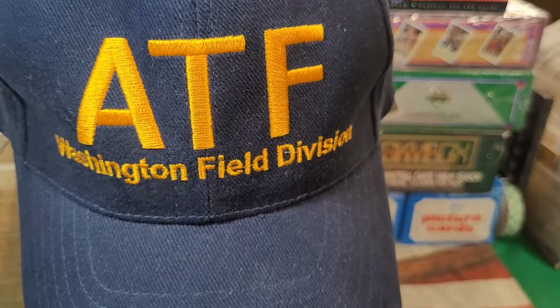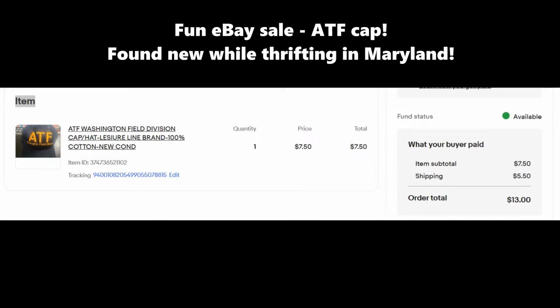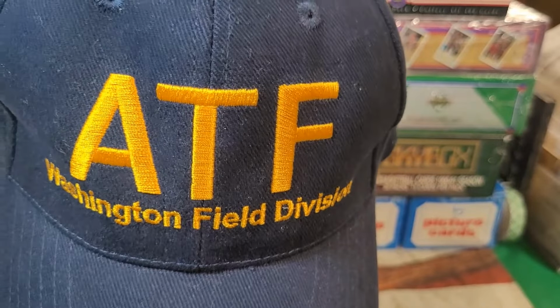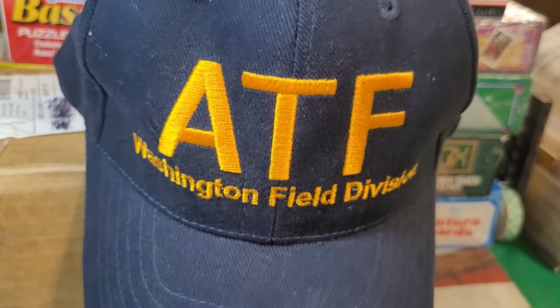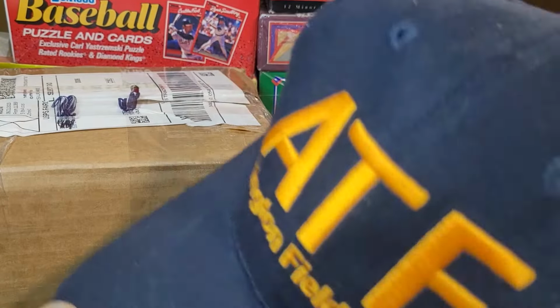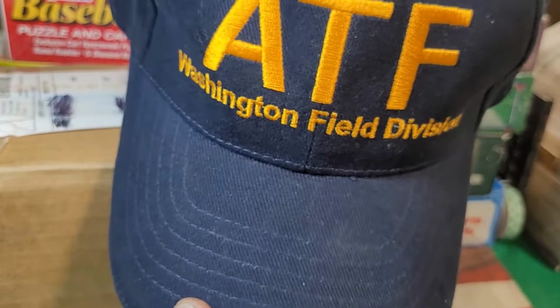Now that was sold on eBay for, that's right, $7.50 plus shipping. So not all that big of a sale, of course, but I would say that I at least doubled what I paid for this. So when you're out thrifting, look for anything that's oddball, that could be cool, that could be interesting to somebody else.